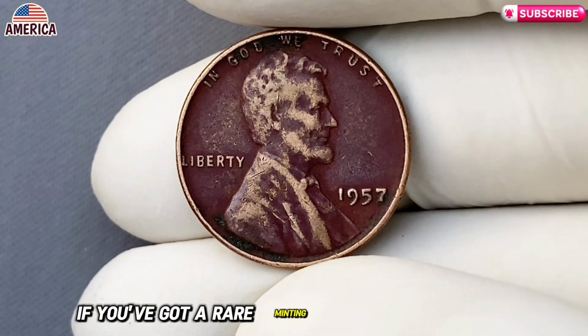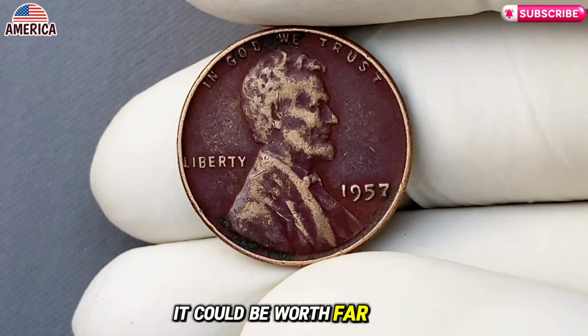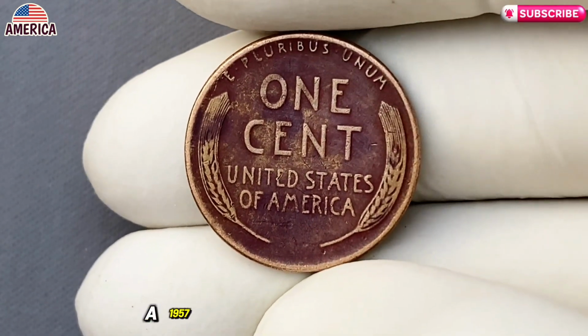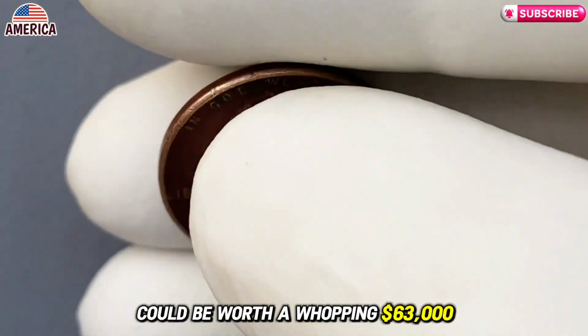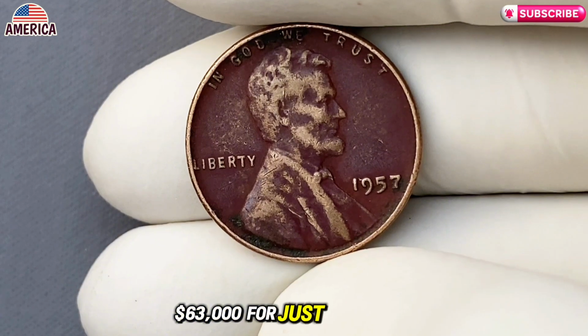If you've got a rare minting error on that penny or it's in near perfect condition, it could be worth far more. Hold on to your seats, this is the part where it gets jaw-dropping. A 1957 penny with a minting error or in pristine condition could be worth a whopping $63,000. Yes, that's right, $63,000 for just one penny.